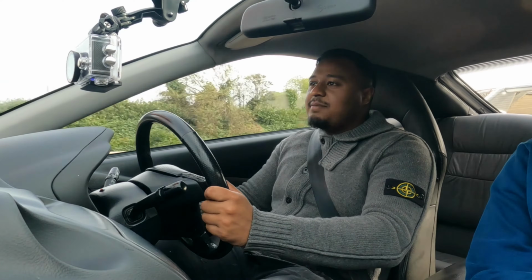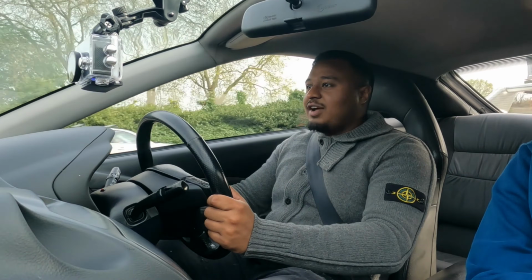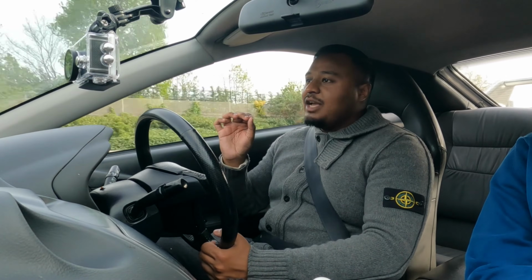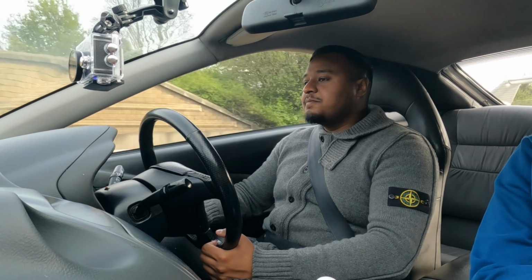There is some proper steering feedback with this. Like, there is a lot of feedback. I can pinpoint where my front wheels are right now, and there's just no play. And I really, really like this. This is a very analog experience, something that we just don't get in the modern era of cars.